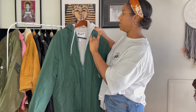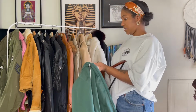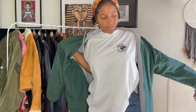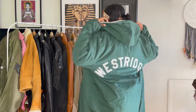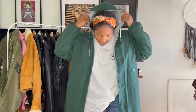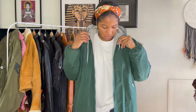It even does have the person's name on the tag, which is kind of funny. And this is by the brand True West, which is made in Huntington Beach. And this is a jacket that I like to wear if I'm trying to give kind of like a street style look. So this is how it looks on. This is the back. It does also have a little hood here, so if it's raining, you'll be protected. And then it has an elastic here on the sleeves, as well as a drawstring for the hood. So yeah, this one is super cute.